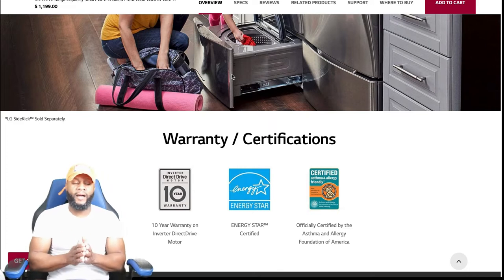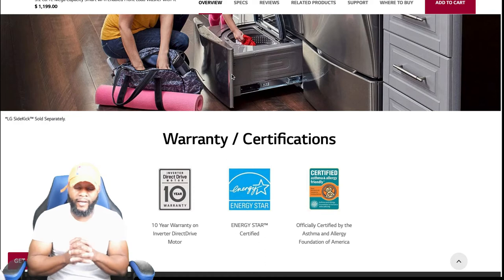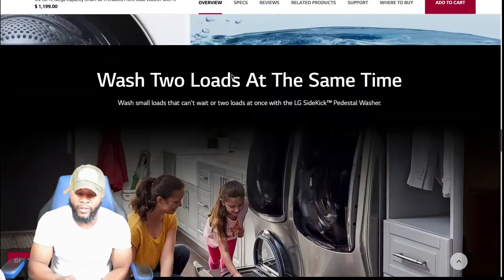This particular appliance has a 10-year warranty, Energy Star, and it is certified by the Asthma and Allergy Foundation of America.